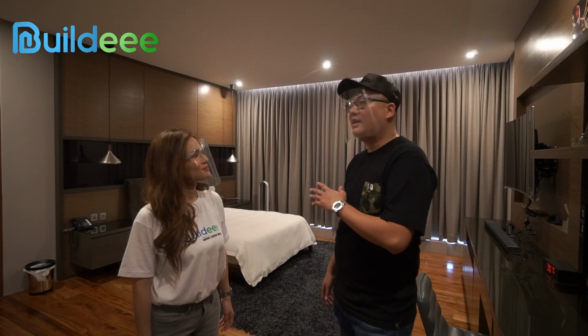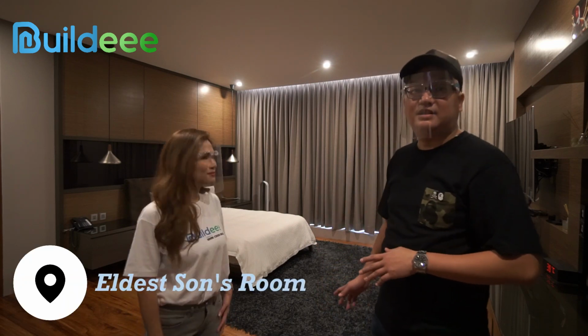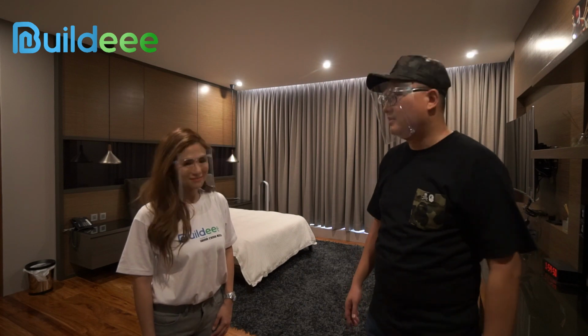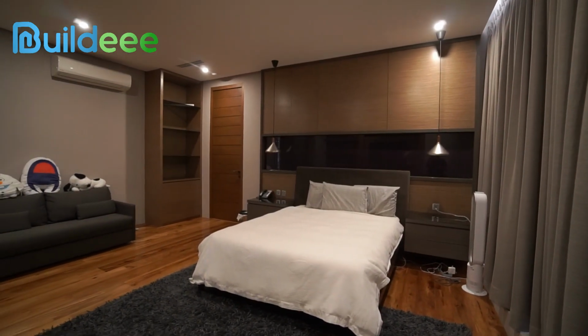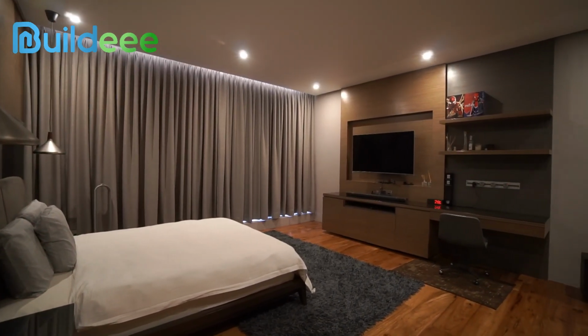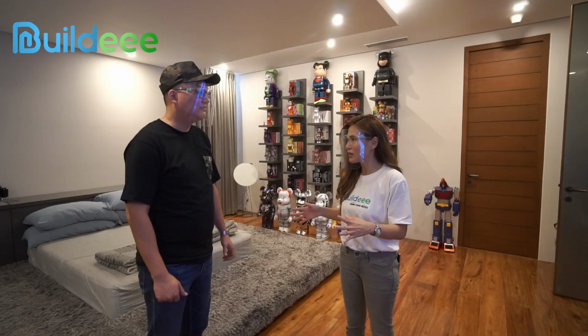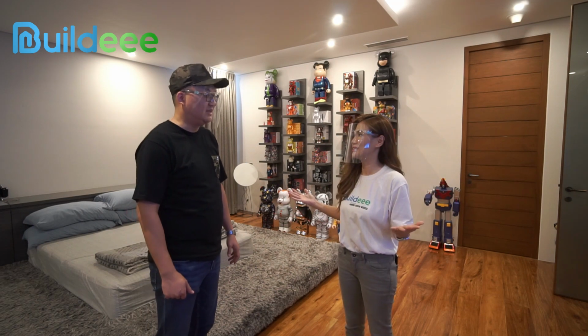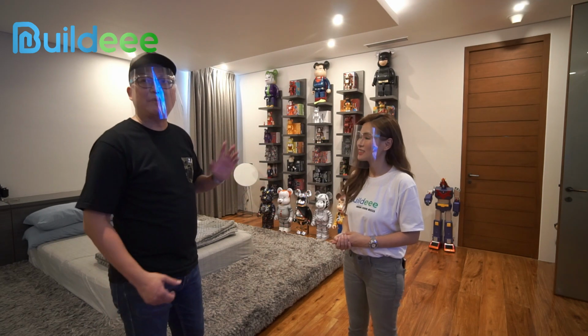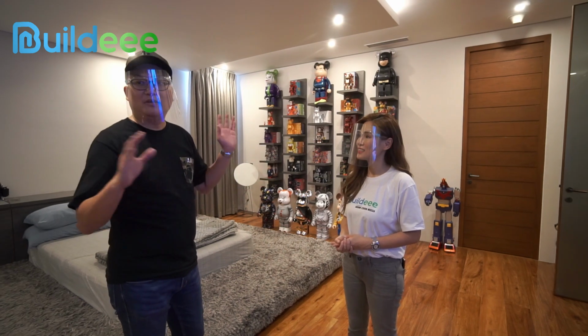Right here is the room of the eldest son, their firstborn. It's also on the third floor. Ngayon naman, Architect, feeling ko parang nasa toy store ako. Yeah, actually, they're into bear bricks, mga specialty toys talaga. So, para kang nasa toy store actually.